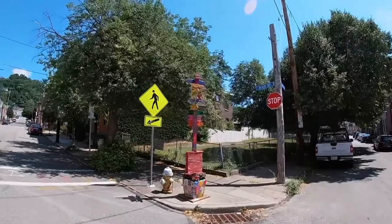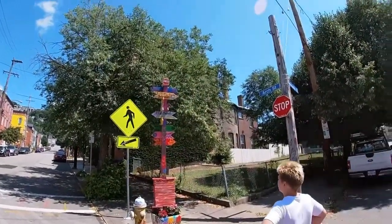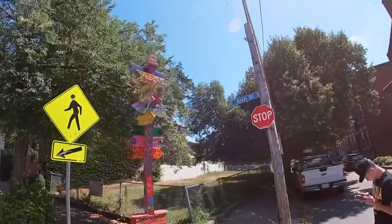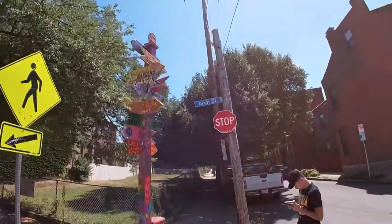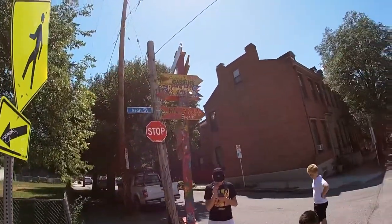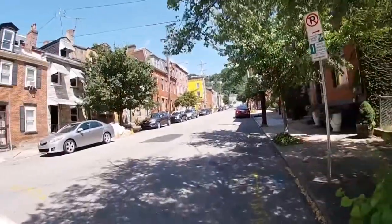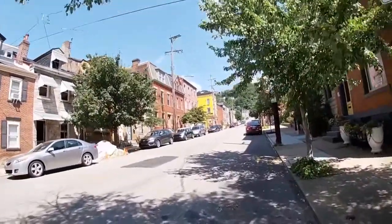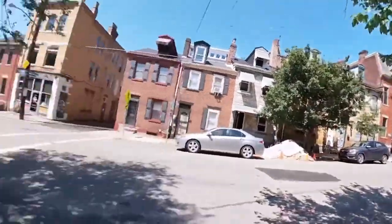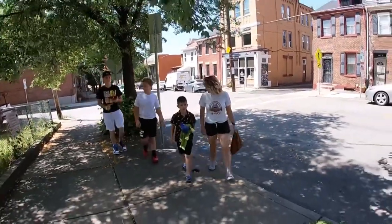We are currently on the Arch Street and Sampsonia Street intersection. They have a cool little design sign here. So we are heading toward Randyland, which is up ahead. It's this building over here, buddy. This yellow one. I think Eric's gonna love it. It's got lots of art, and that's why we came here, because Eric loves art.